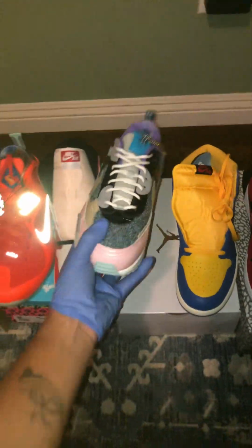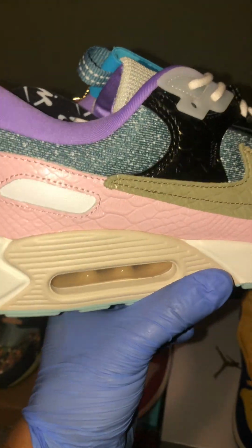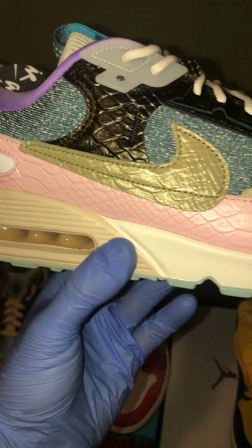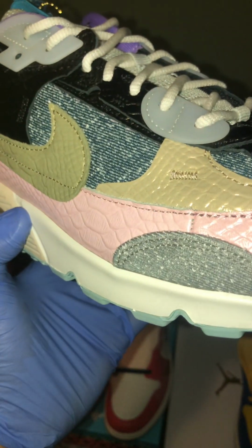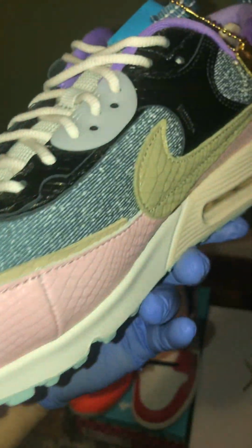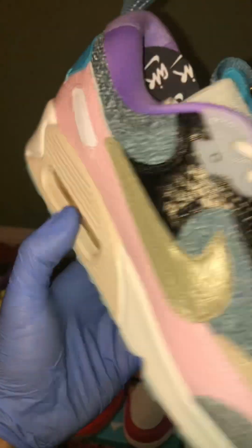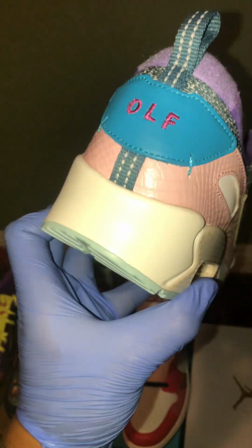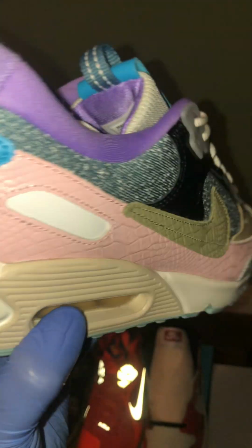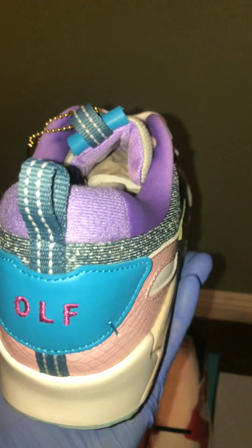So then this next shoe I picked up from Nike. It was a special release Mother's Day Air Max 90. You could design it with Nike ID. I was looking for something crazy that brings back a little bit of history through sneakers, and I went ahead and did this one, a custom Nike Air Max 90 ID Futura.